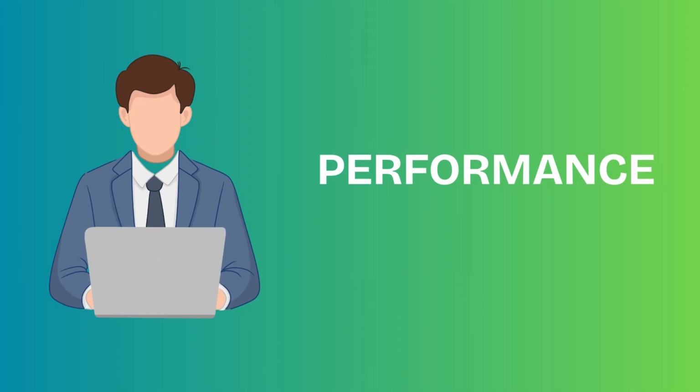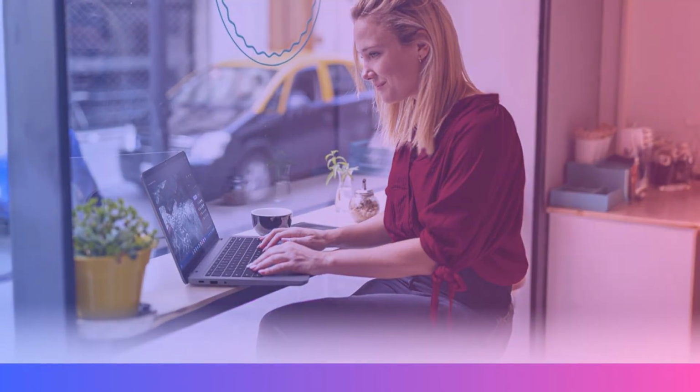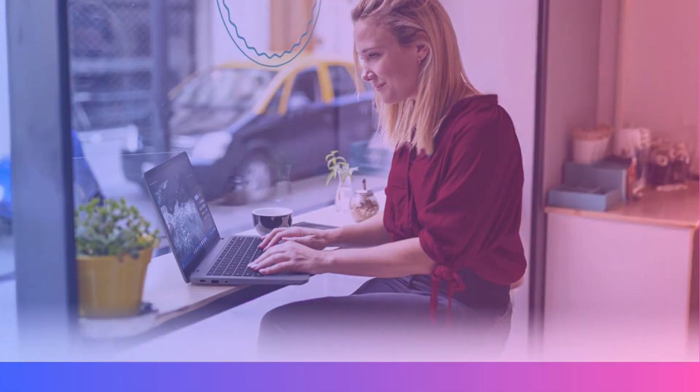Performance, smooth everyday multitasking. Powered by the Intel Core i3-N305. Efficient and reliable. 8GB LPDDR5 RAM, enough to keep multiple tabs and apps open. 256GB SSD, fast boot times and file access. Perfect for Google Workspace, Zoom, and multitasking on Chrome OS.